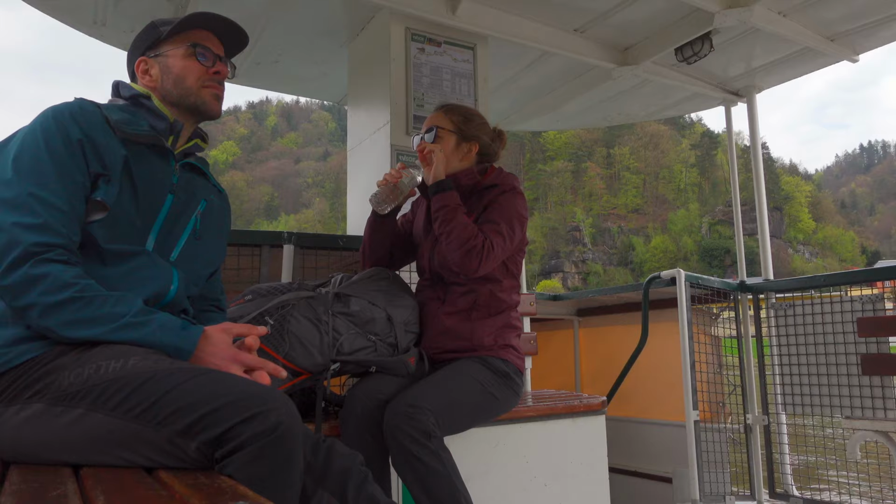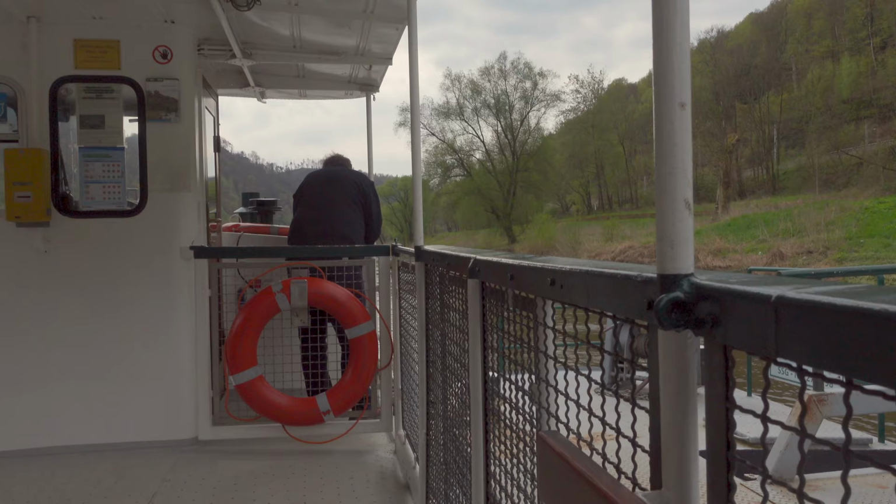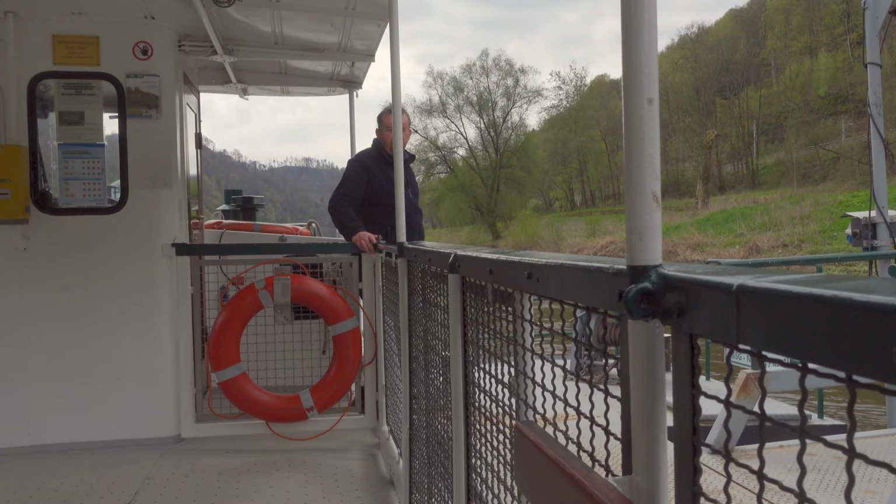Also, there are basically no bridges over the Elbe River here, so you have to cross it by ferry in the little town of Schmilka. Pro tip, do bring some cash because it's a very small fee to cross with the ferry. I think we paid like less than 2 euros each, but they don't accept any cards whatsoever. So we lost about half an hour searching for a way to withdraw money, and there are no ATMs in town.